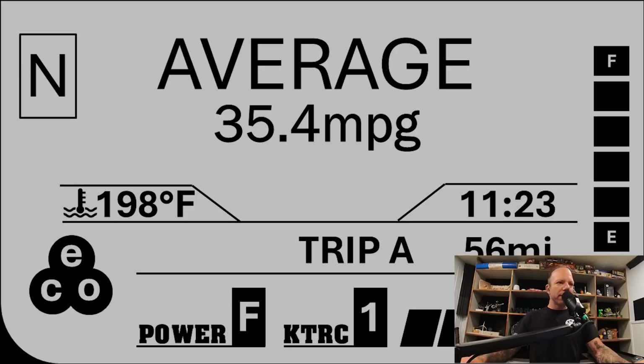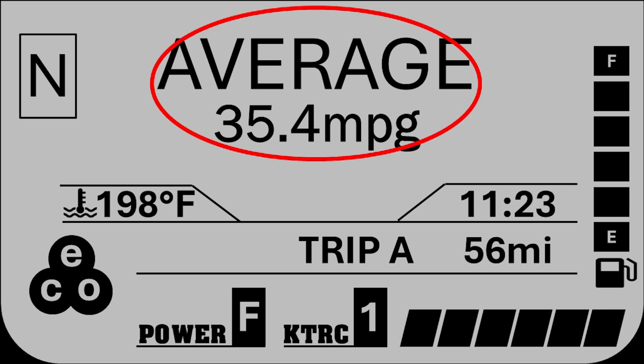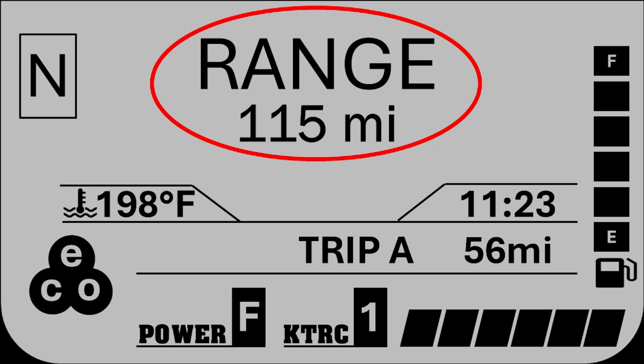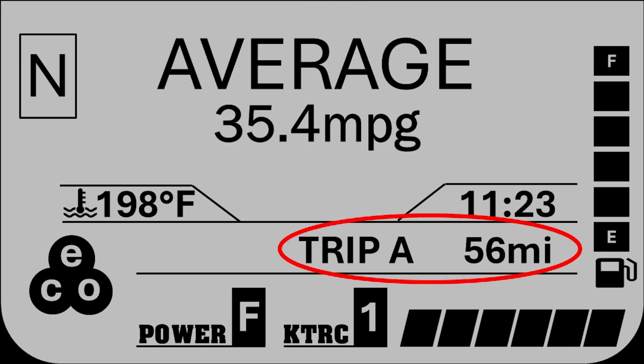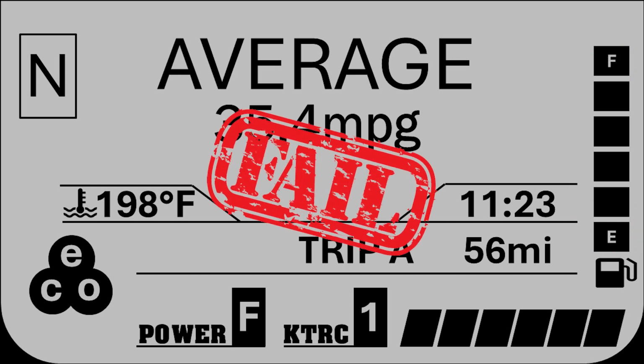You've got a bunch of different gauges here to help you determine what you're doing for fuel economy. First, you've got your average MPGs. This will tell you if you're ramping it too hard or if not. You've got a range indicator, you've got an odometer and trip meter, and of course the fuel indicator, all of which are garbo. And that is not a slight against Trex.